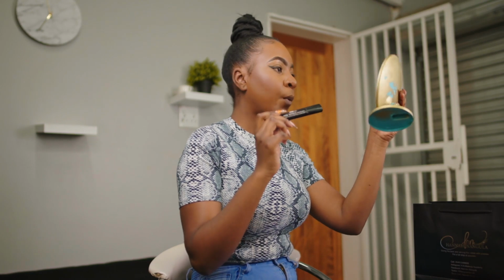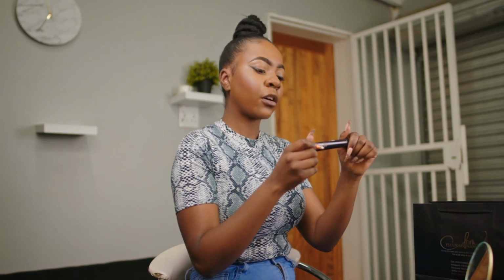So since I can't find my actual mascara, I'm just gonna use this one by Beauty Treats. I would normally use the Essence or whichever other mascara. I've not used this one yet, but let's try. Any mascara is good as long as the brush is nice.